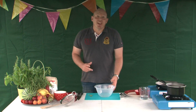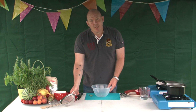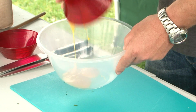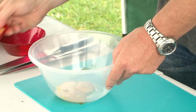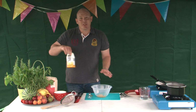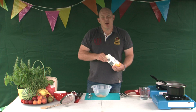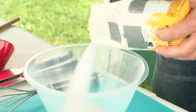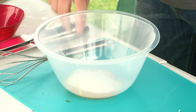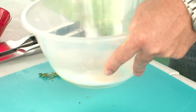Okay? Now this is the difficult part, all right? You have to pick up the egg yolks and place them into the bowl. Well done. Okay, now we're going to have our whisk ready, a little bit of sugar. Now, with perfect measurements, you need about that, okay? All right, we whisk it up.